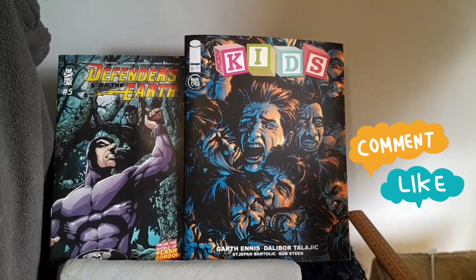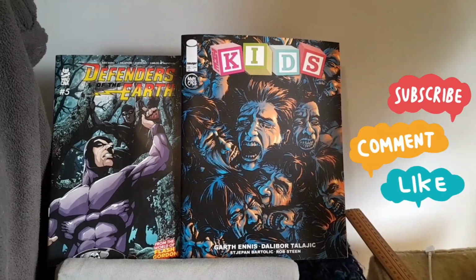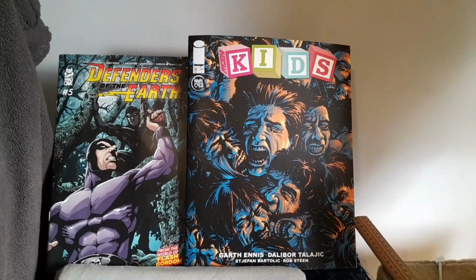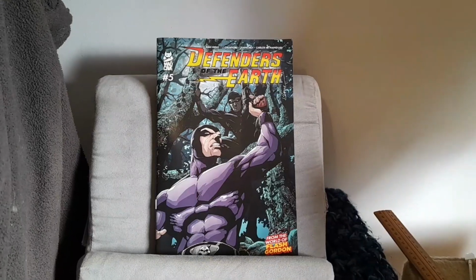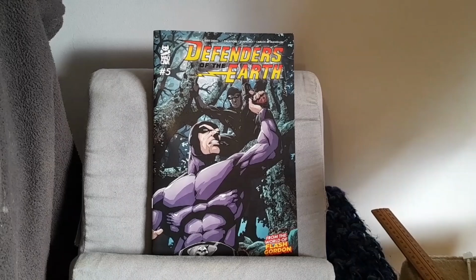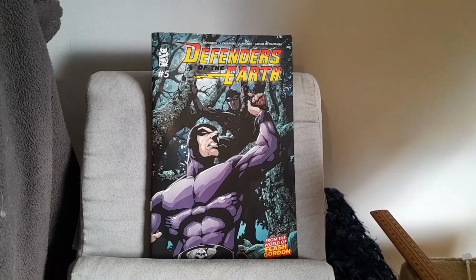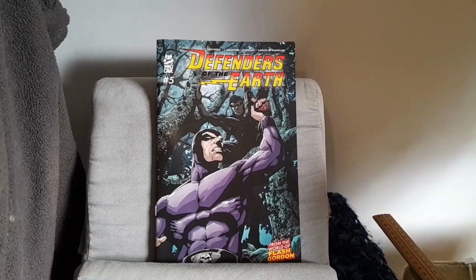In these indie comic reviews I'll be covering Defenders of the Earth issue 5, written by Dan Didio, and Kids by Garth Ennis. I'll now get things ready and organised for the first one that I'll be reviewing. So starting off with first things first, does this cover in any way, shape or form connect to something that is happening inside with the story? Sure enough it does, to which I give it a 7.5 out of 10.